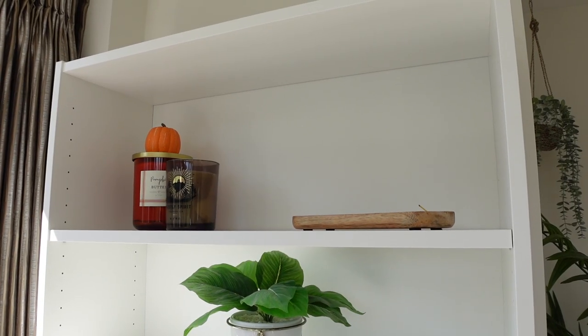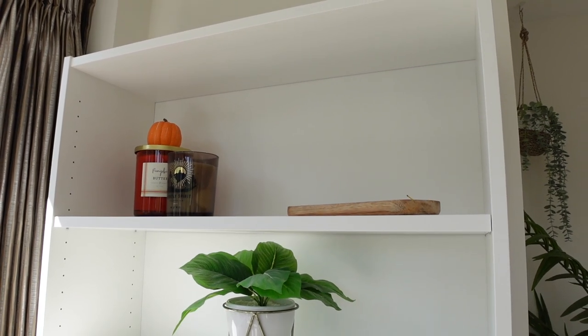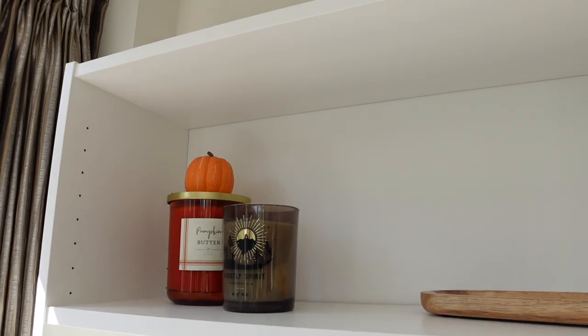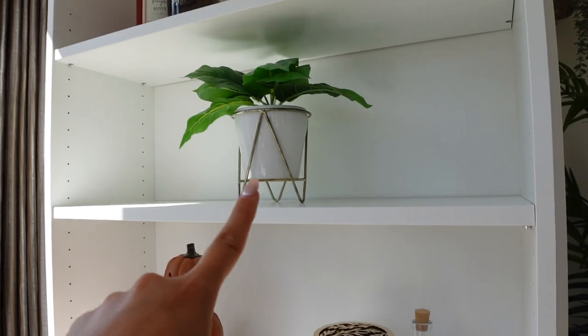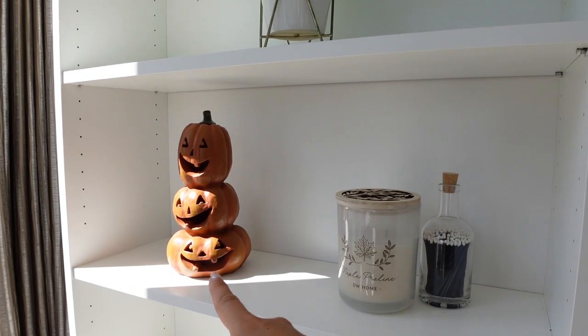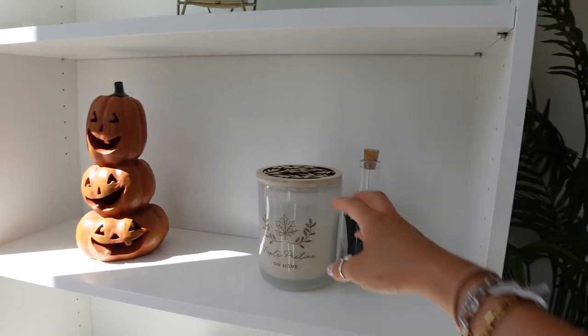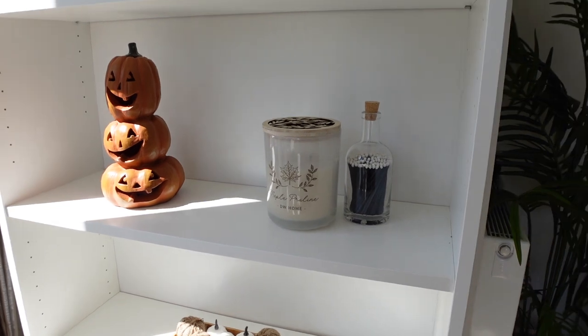So up the top, we've just got some candles and an incense tray. So that's like a really good tray for my incense. Two candles from Homesense. One's from last year, one's from this year. Got a little plant there that's actually from Primark a couple of years ago as well. And then on this shelf, we've got the light up pumpkins that I'm obviously not lighting up at the moment. Another candle from last year and these little matchsticks, which I thought looked really cute and fit to the decor.